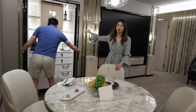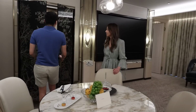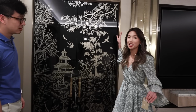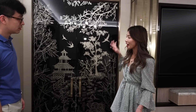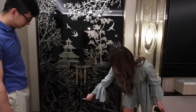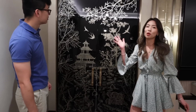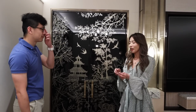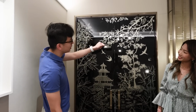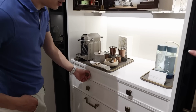I will let Kevin give a tour of his favorite part of the hotel. This is a not so mini bar. Marina Bay Sands actually told us that they custom designed it with their in-house team. It has a lot of Japanese influence, so you'll see that there is, for example, a crane down here and cherry blossoms. Kevin and I both grew up in Japan, so we love that. And it matches the theme of Marina Bay Sands, the black and gold. And this is our key card. Very aesthetic.